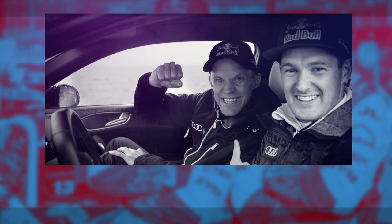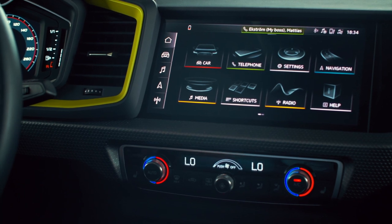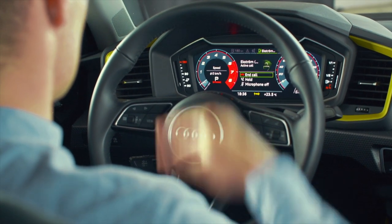Hello. Hi, boss. You won't imagine, but I sit in what could be our future car in the FIA World Rallycross Championship. What's that? It's a brand new Audi A1. It looks powerful, it looks sporty, and I think you will like it. That's good. Take care of the A1. Go hard or go home. Ciao.